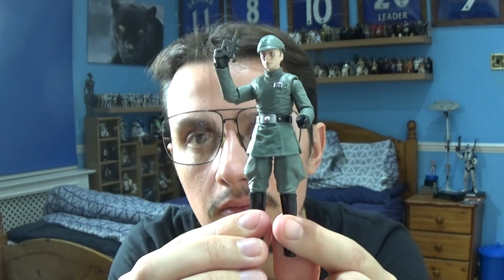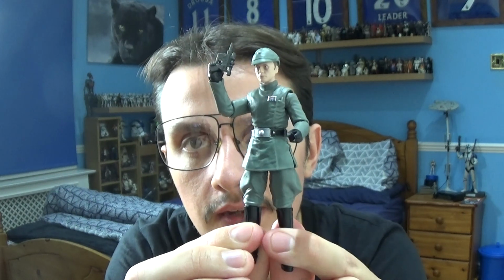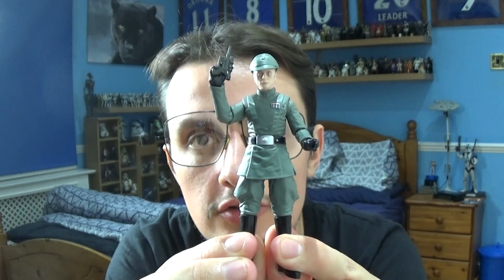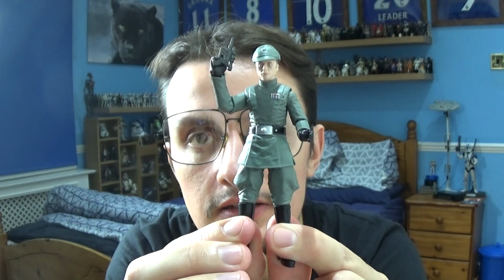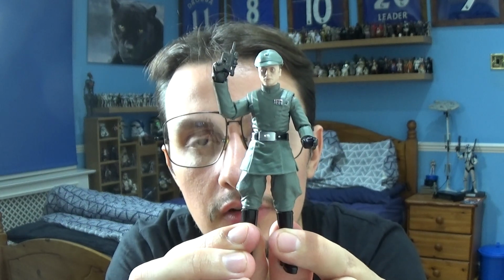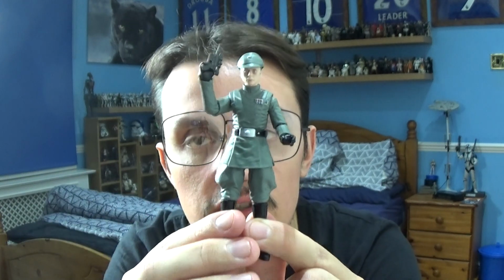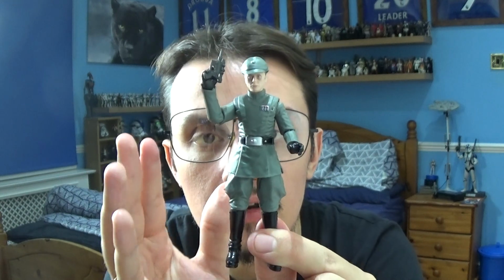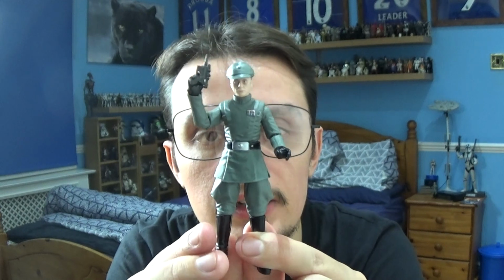Now this is Admiral Piett's appearance in Star Wars Episode 6 Return of the Jedi. As I stated, he does make an appearance in Star Wars Episode 5 The Empire Strikes Back, where obviously he earns a promotion through his axe as part of the Battle of Hoth, and obviously trying to find the Millennium Falcon through the asteroid field and going to Bespin and all the stuff that involves that in The Empire Strikes Back. As I said, this character's appearance is from Return of the Jedi, and it's a decent figure.